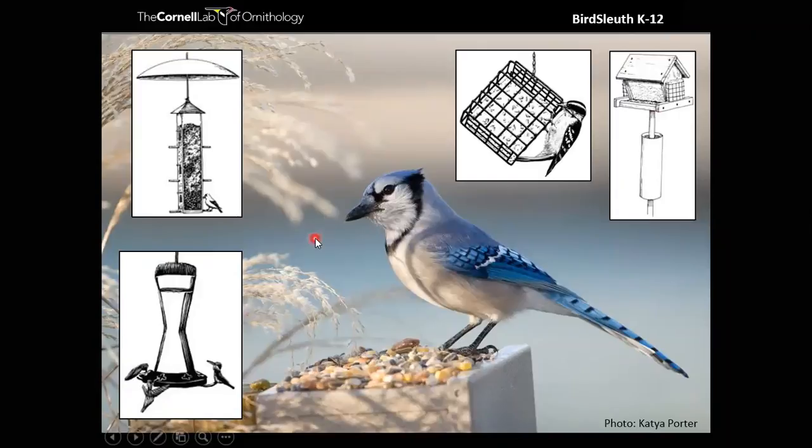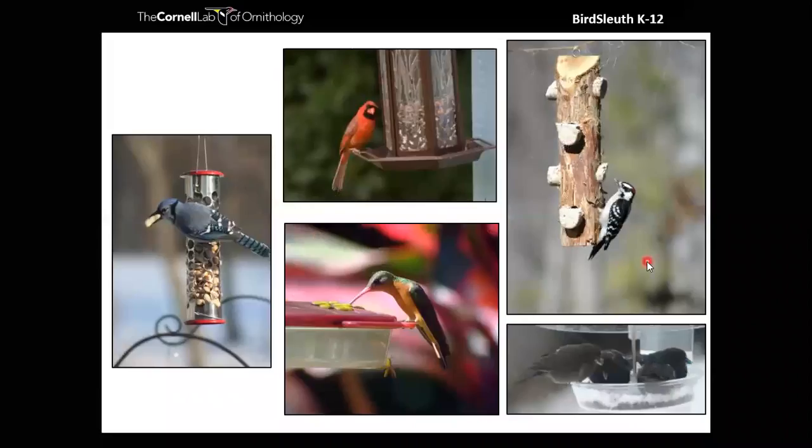And that's really what you want to consider. When you're selecting a bird feeder, your bird feeder will dictate what types of birds you're likely going to see. You're not going to have a blue jay come visiting your hummingbird feeder, just like you're not going to have your hummingbird feeder visiting your tube feeder.